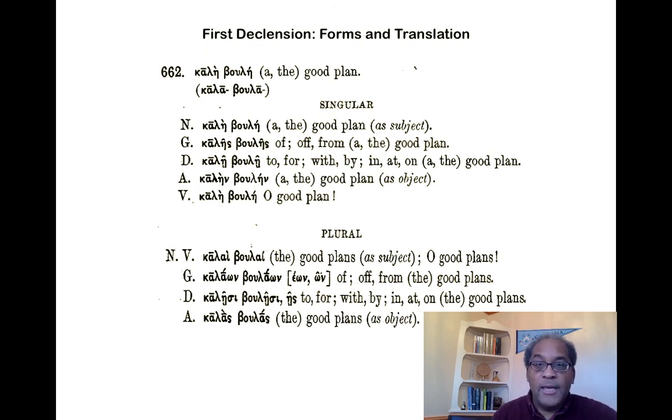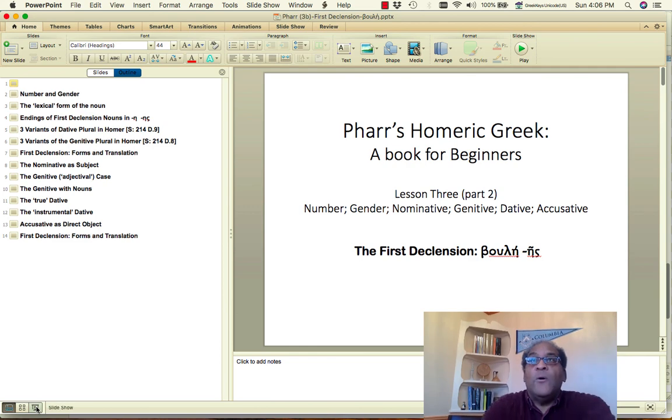Okay? So, we have our forms and translation of the first declension in A, Ace. Kale bule, kales bules, kale bule, kalein bulein. Okay, then kale bule, the vocative being the same as the nominative. And then the plural, kalai bulai, kalaon bulaon, kalese bulese, kalas bulas. Okay? Okay, so that's our overview of the first declension nouns in A, Ace.